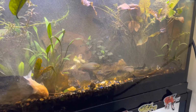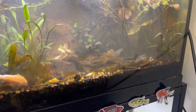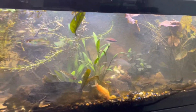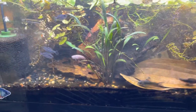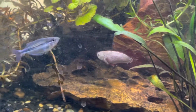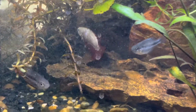And there's a pair of Apistogramma, the Incas. I can see one of them, you're not going to be able to see them in this mold. But back in the corner is one of them. I always try to find them because they're a new addition. But I figured they'd be okay in a 33 long, because my pretty betta pretty much stays at one end, and he doesn't seem to be bothering the Apistos.